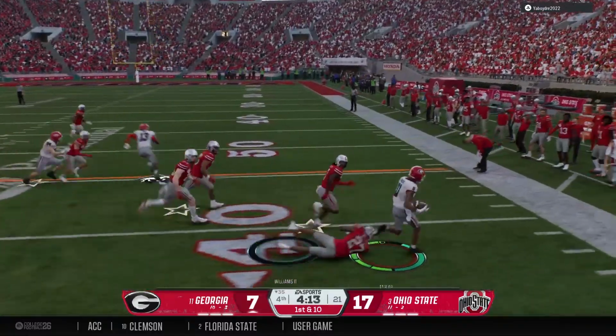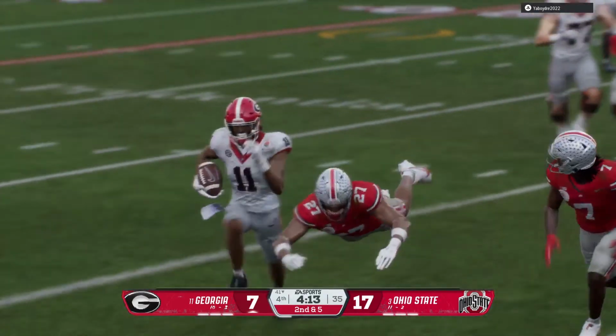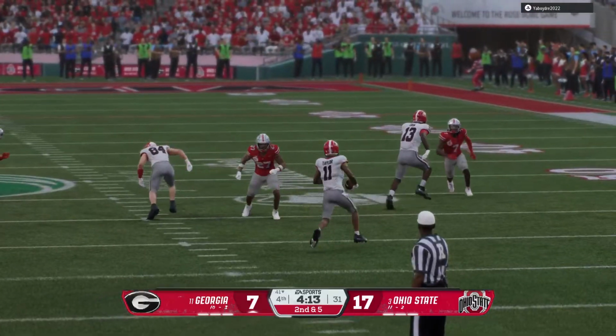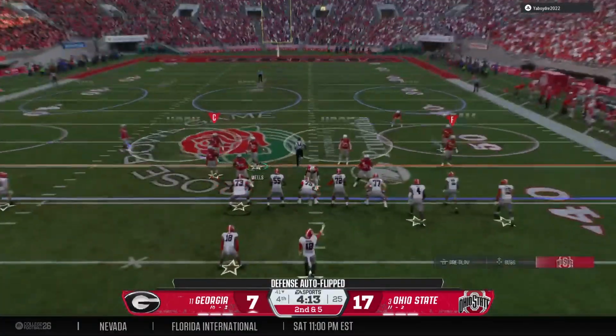Thrown quickly, caught in the right flat. Then he'll run out of bounds and picking up a few yards on the play. It's a nice completion there, Chris. This possession at this point in the game is critical for them. They've got to focus on putting points on the board right now to make this a one-possession game. 2nd down after that previous play.